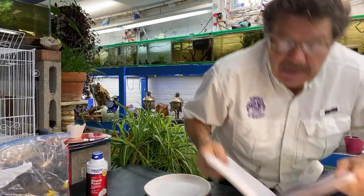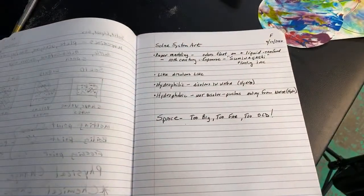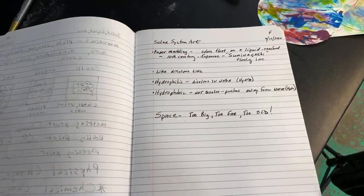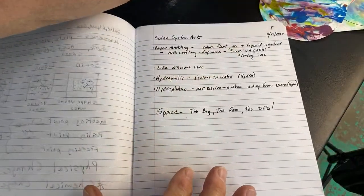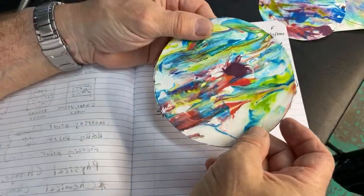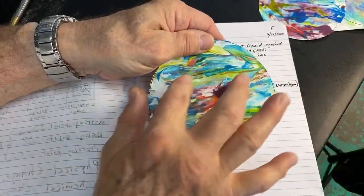So let me come on around and we'll get started, okay? Here we go. I got my journal right here. And let's see. Here's what we're going to do. We're going to do something called paper marbling. Now, paper marbling happened a long time ago. It was invented in Japan, and it was called suminagashi. Suminagashi, which means floating ink, where they would float ink on a liquid, and then they would put the paper and transfer the ink to it. And you see these beautiful patterns.